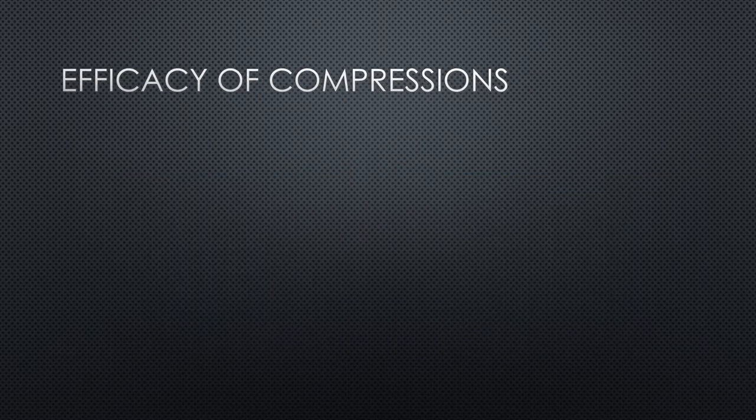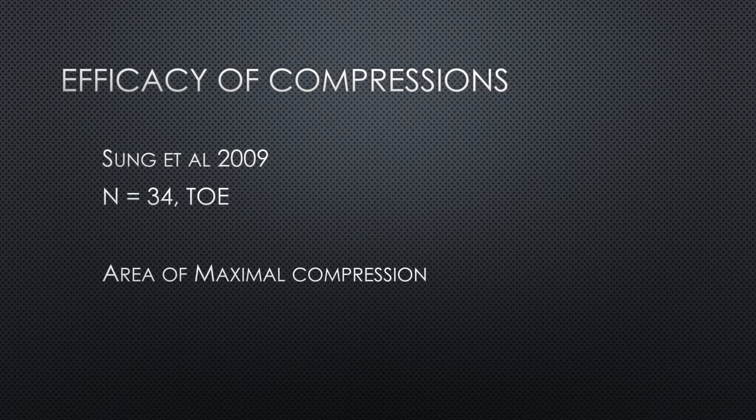And human studies have confirmed this. Sung et al. in 2009 looked at 34 patients in cardiac arrest and performed transesophageal echo on each of them and found that the area of maximal compression in more than half of the cases was over the aorta and in the remainder was over the LVOT. So in fact, in none of the cases was the compression over the ventricle.